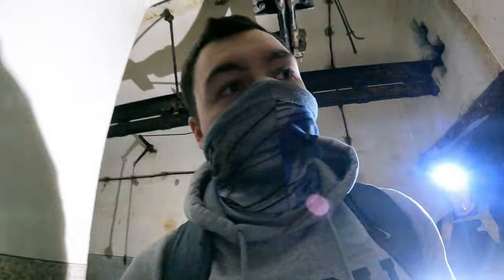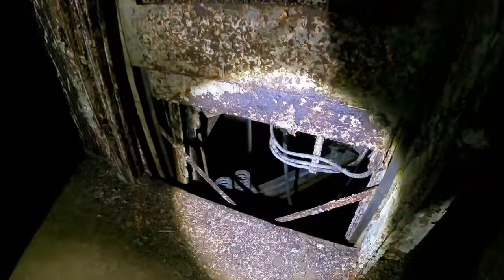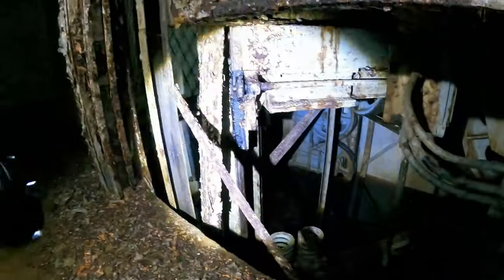Okay guys, so we are going out of this room. And now we're checking the old elevator.